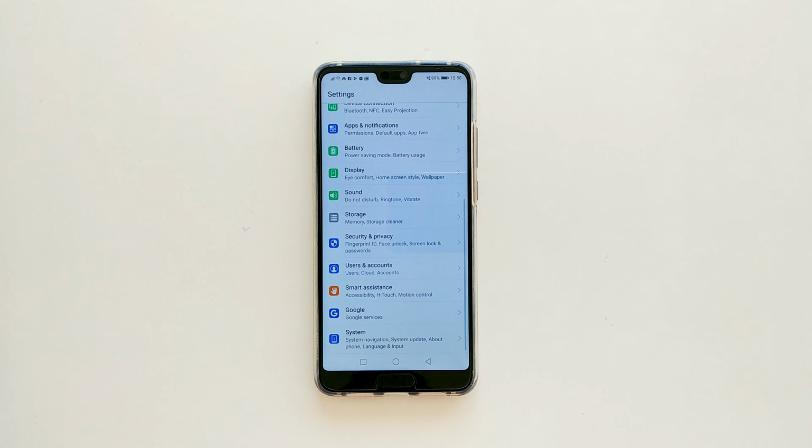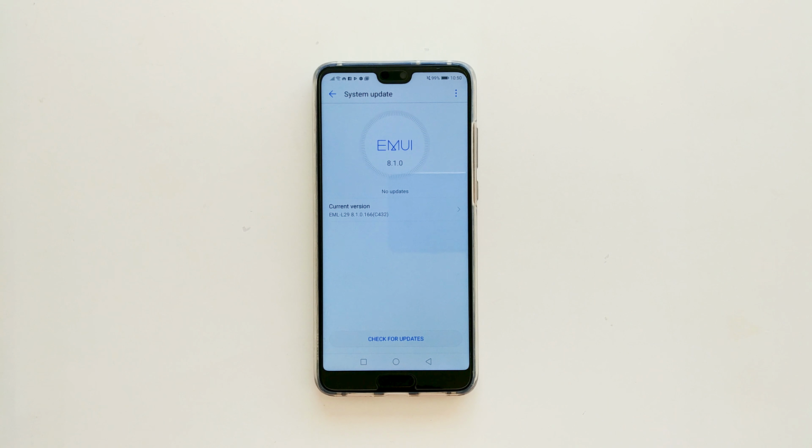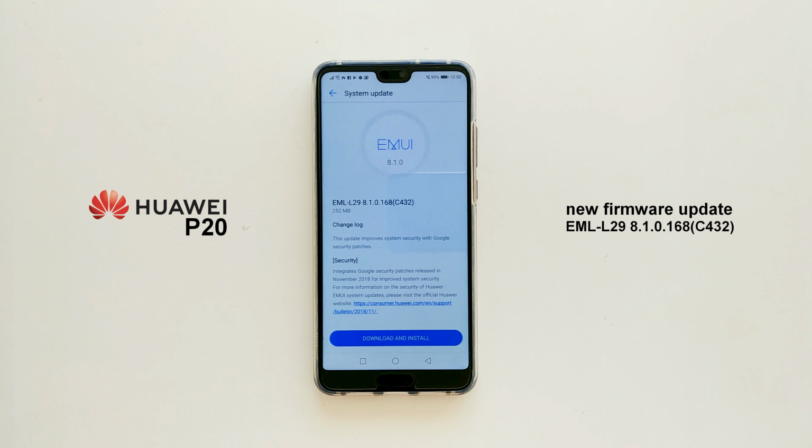A new Huawei P20 Pro upgrade has been released in some European countries, bringing the November 2018 security patch with it. On this great phone, you can see if the update is available for your device by going into the settings, system update menu and tapping check for updates. Do let me know if the OTA has arrived on your phone and whether their changelog mentions anything interesting other than just the new security patch.